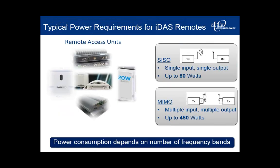Now, when we switch gears and look out at the remotes, you can see on the left-hand side some different photographs of different remote nodes or remote access units, and you can see that the power consumption for each of these ranges somewhere between 80 watts and 450 watts, depending on the configuration. The single input, single output arrangement would be, say, up to 80 watts, whereas a MIMO arrangement would be more likely up to 450.